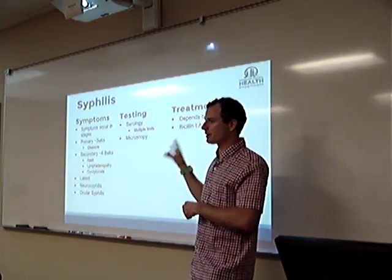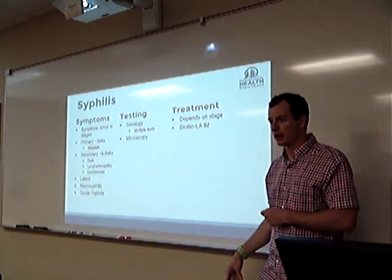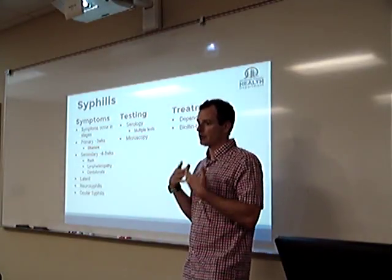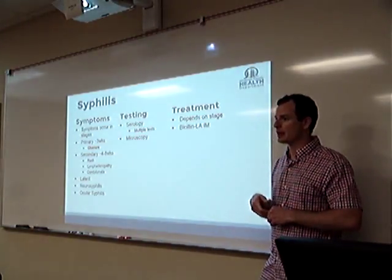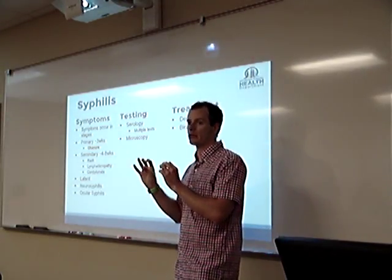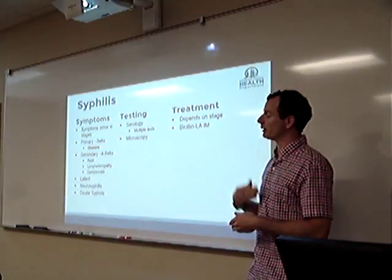But there's different tests. One basically detects antibodies. And if that's positive, you move on to the next one, which detects antibodies too, but it's a tighter result. So one of them will actually get you like a quantitative value that becomes important later on.